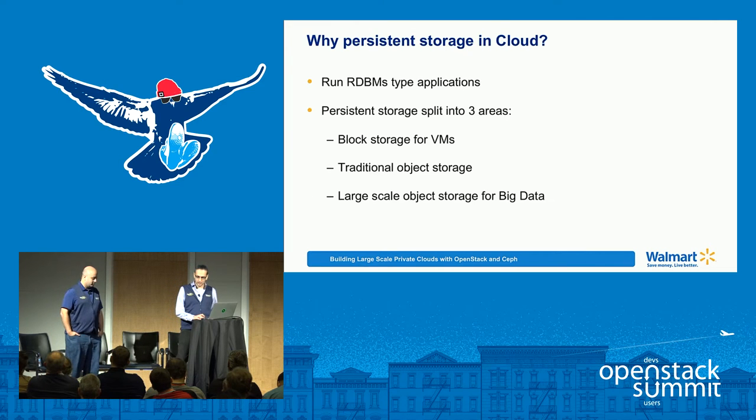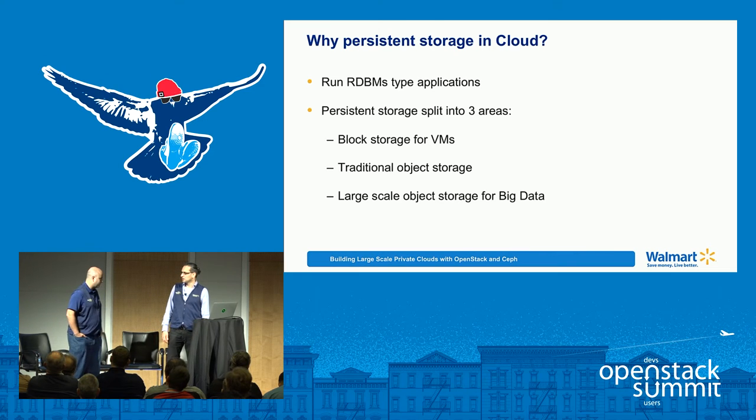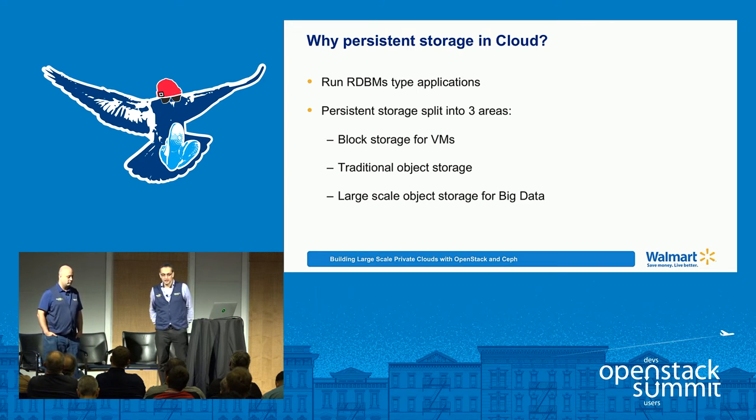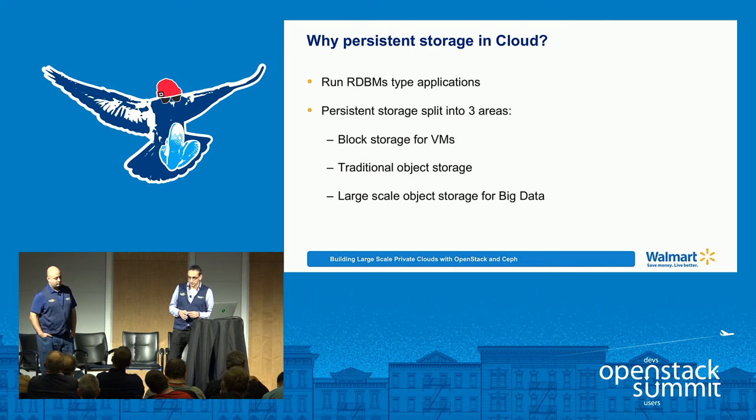So let's talk about why we would need persistent storage. One of our big use cases is traditional type applications, like RDBMS type applications. When I think about persistent storage in the cloud, in my mind I split it up into 3 groups, and I'll try to talk about all 3 in this presentation. First, we have traditional block storage for virtual machines. I think everybody probably understands that. If you already run Ceph, I think it's easy to understand.